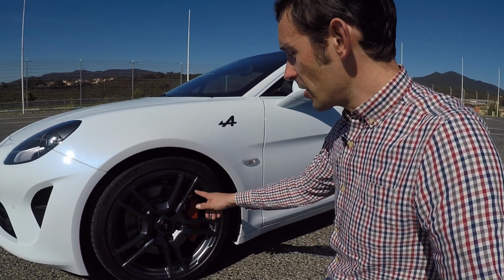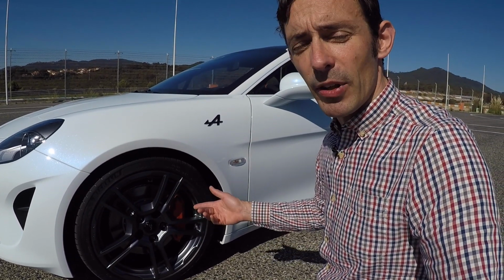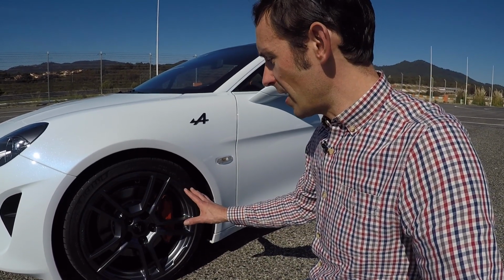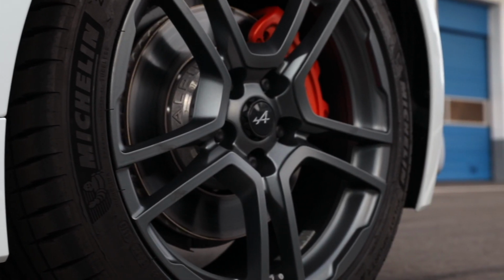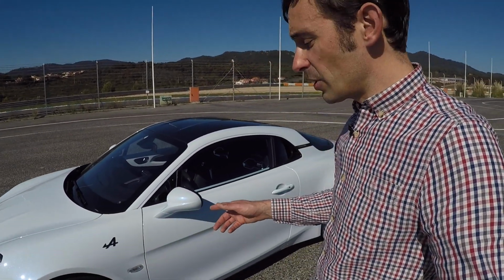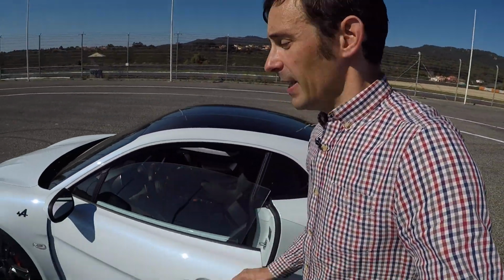This car has got the optional lightweight forged wheels, which I think look really nice. You could have those on the Premier edition as well, I think, but they're in a different finish. They've got this dark titanium finish, and as standard you get the fancy Brembo composite brake system, which is an option on other Alpines. Right, inside we'll just have a quick look at what we have in here.